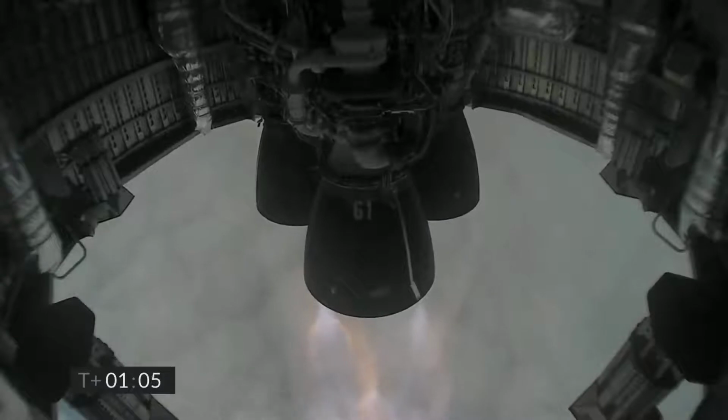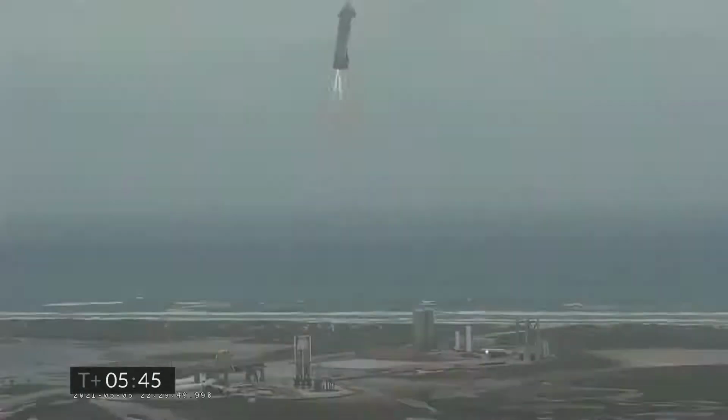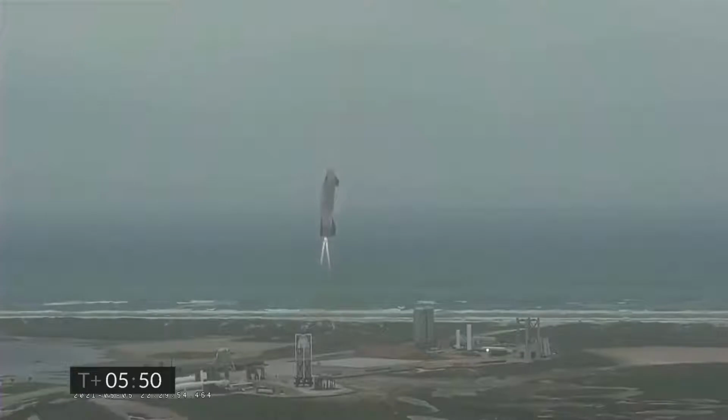Just past 1 minute into flight, we're through 2 kilometers altitude. And we have ignition. Starship heading back to the landing zone.